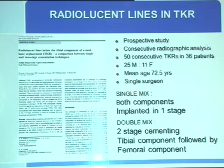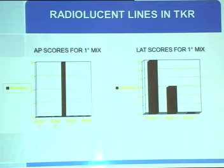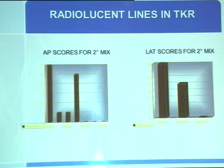Whereas in a double mix, you have two different mixes and two-stage cementing takes place, with the tibial component first, followed by the femoral component. This study showed the AP view scores for the single mix, where zone 4 was the most common, and on the lateral side, zone 1 was the most common. With the double mix, zones 1 and 4 were more common in the AP view, and in the lateral view, zones 1 and 2.